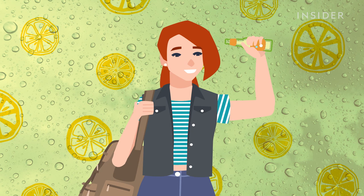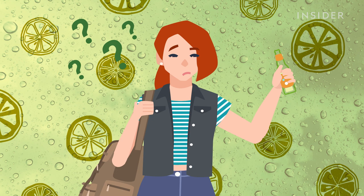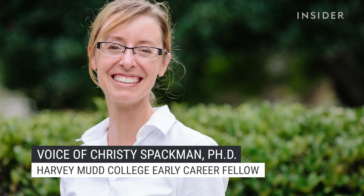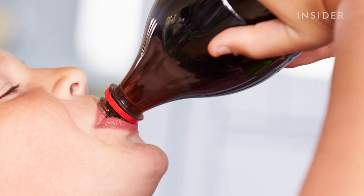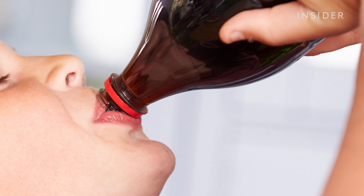But humans have been known to detect even minute amounts of contaminants, according to Christy Spackman, a researcher at Harvey Mudd College who studies taste. Here it's useful to remember that zero is not always zero. People can detect certain things at levels well below instrumental detection. It depends on the molecule and it depends on the human. So, while unlikely, it's possible that even the slightest bit of contamination might affect the taste for some.